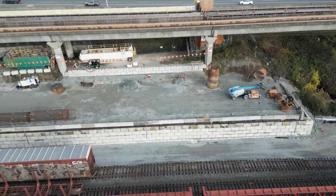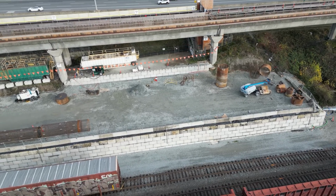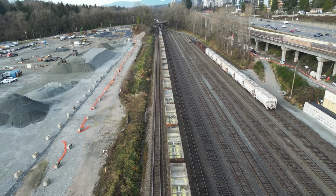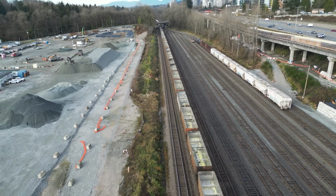Early on when this project was being designed, there was the possibility that to build a proper connection, the guideway would have to be closed, torn down, and rebuilt. Thankfully, a less disruptive solution was found.